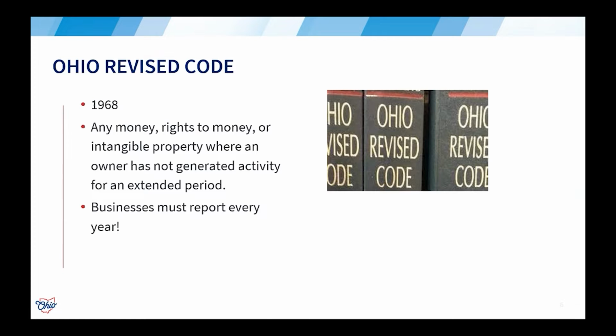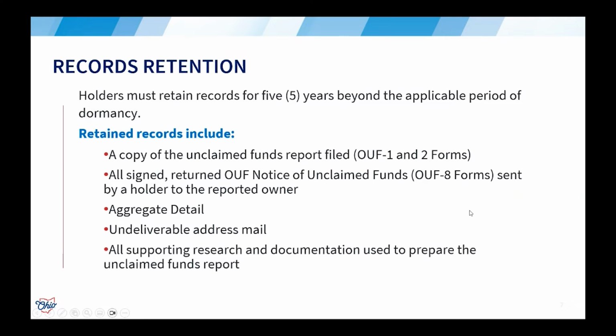Records retention. In Ohio, there is an administrative rule, 1301-3-04, which requires holders of funds to maintain their records of those funds in such a nature that if they subsequently become reportable, they can be readily identified. As a consequence, potential holders must satisfy their record retention obligations, which is to retain records for a period of 5 years beyond the applicable period of dormancy. As I stated earlier, depending on the nature of the underlying funds, whether they be a checking account or a traveler's check, there are different periods of dormancy that are set forth by statute. The obligation of the holder is to retain records for 5 years beyond that applicable period of dormancy.